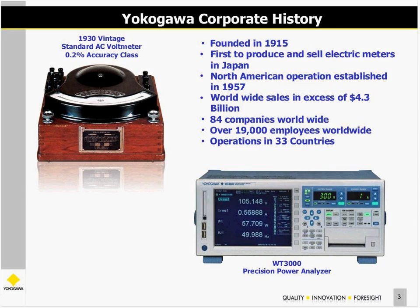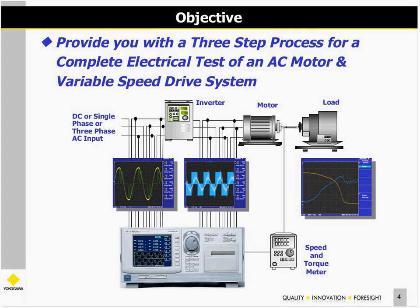And this little meter showing up here is a pretty classic meter with the wood case, the moving coil with the mirrored scale and the pointer. Compared to the instruments that we're using now, these very sophisticated, high-technology digitizing instruments that we need to make the measurements in the type of power electronics that we're using today.